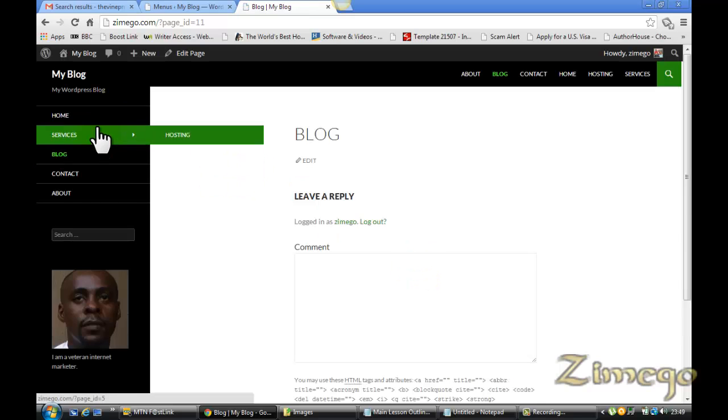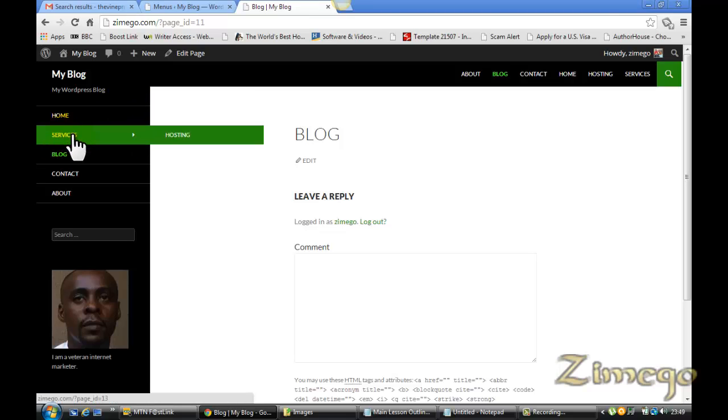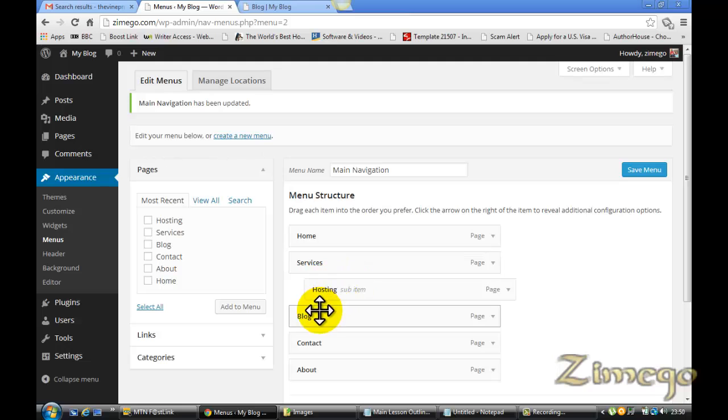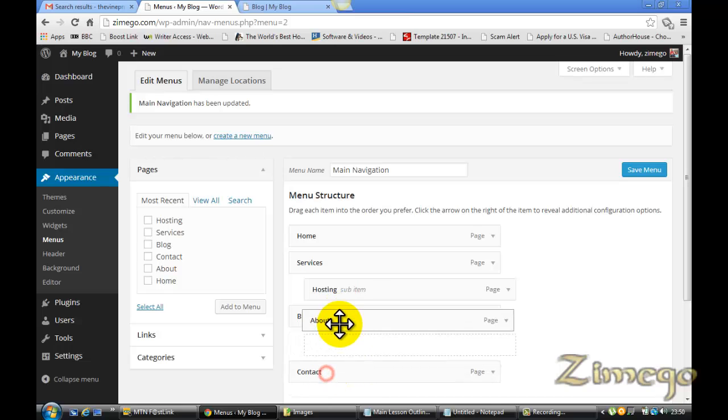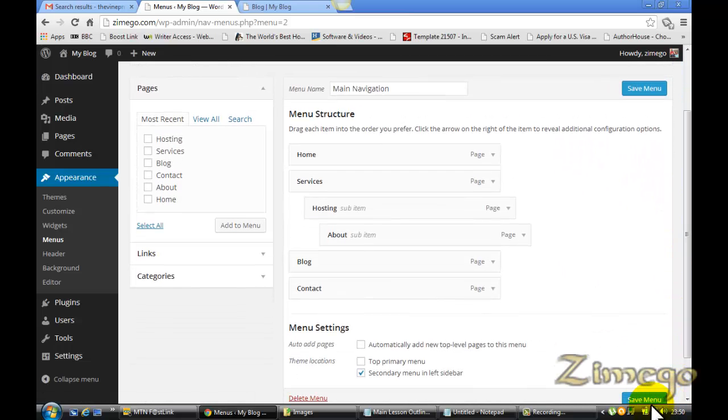You can see now here is where it gets really interesting. You see, it's fixed here. We'll work on this later on, but see the arrangement we just made now. Home, services, and you see, because I stacked them in a particular order. Now assuming I had another page, let me just add about. It's not how it's going to be, but let's just show you what happens. This is under this. It's a sub item of services. About now will be a sub item of hosting. See how it will appear.